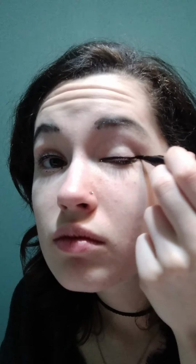I also used black mascara again to make my lashes long. And then I used my eyeliner to make a simple line from corner to corner with the little wings at the corners. Nude lipstick again because I wanted that simple color.